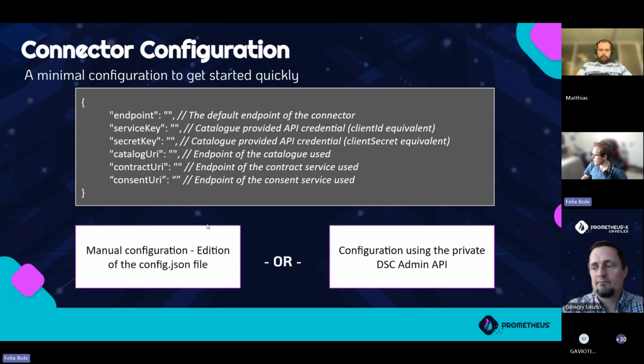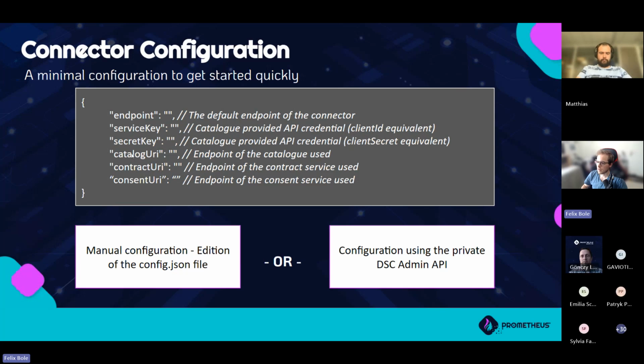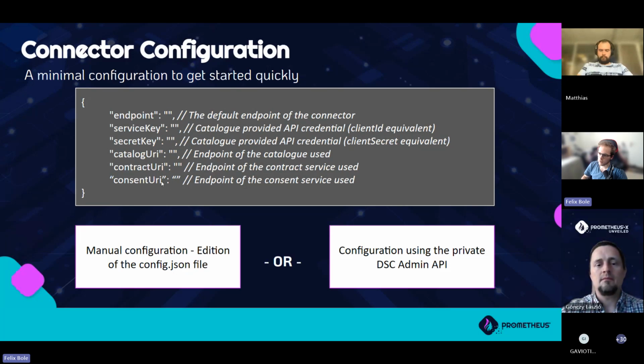The connector has a very minimal configuration, so it's very easy to set up. Essentially, it has a client ID and client secret that are provided when onboarded on the catalog, and then it needs to know with which catalog, contract, and consent services it is going to be interacting in order to work within the Dataspace. So it's a very simple 5 or 6 fields to enter in a JSON file just before you set up and initiate your first connector. But then you're good to go, and this helps a lot with adoption to get started quickly.